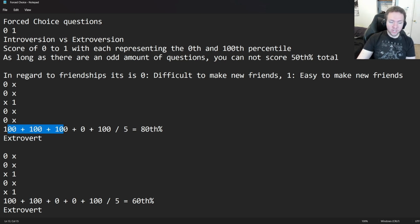So 100 plus 100 plus 100 plus 0 plus 100, divided by 5, equals 80th percentile. And you'll notice that this is responses that are all within the same side of the test as the previous example we were looking at a moment ago. There was one response on the left side in the Likert scale that we looked at, but that test result had a 60th percentile. It was much less consistent or reliable.